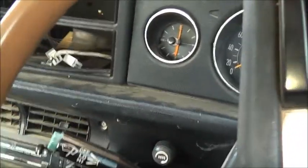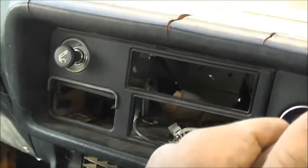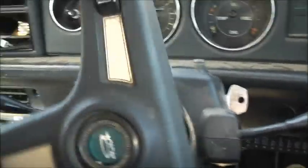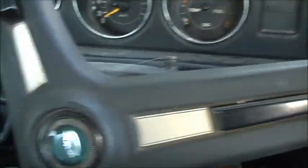Still runs like crap. I think it's the leads, they're original on this, and the plugs haven't been changed in a long time, and the distributor cap's original, so it won't run very good. Has it never been changed? Just put that under the shade, and the spot where this was sitting is just all growing in with grass. I'm gonna have to mow that down. Still misfiring a bit.